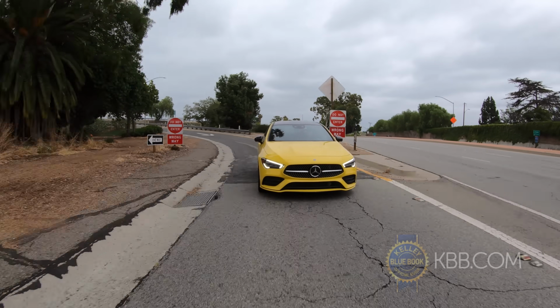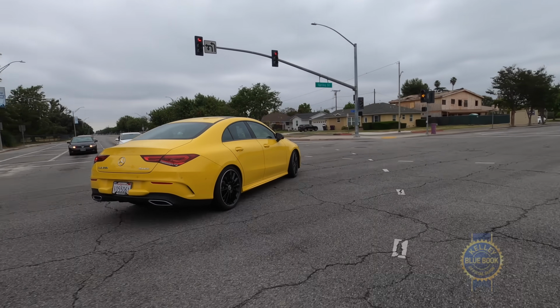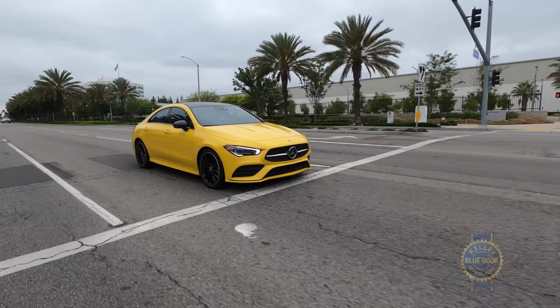And if you're wondering whether the CLA's front-wheel drive nature compromises the driving experience, no, it does not, unless your top priority is power oversteer. And there's a pretty good chance you don't know what that means, so no, the CLA is just fine.